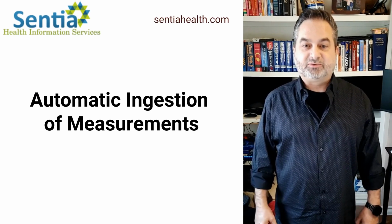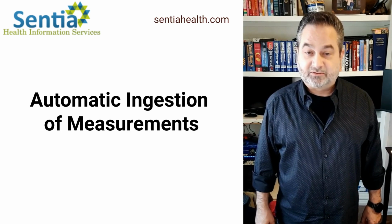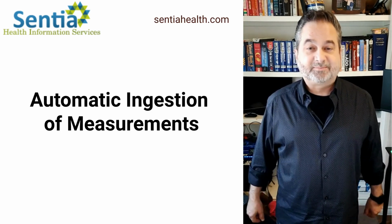Also necessary for a universal EMR is the ability to automatically ingest machine-generated data from a vitals monitor. There are several standard formats for this data transfer, HL7 being the most common.